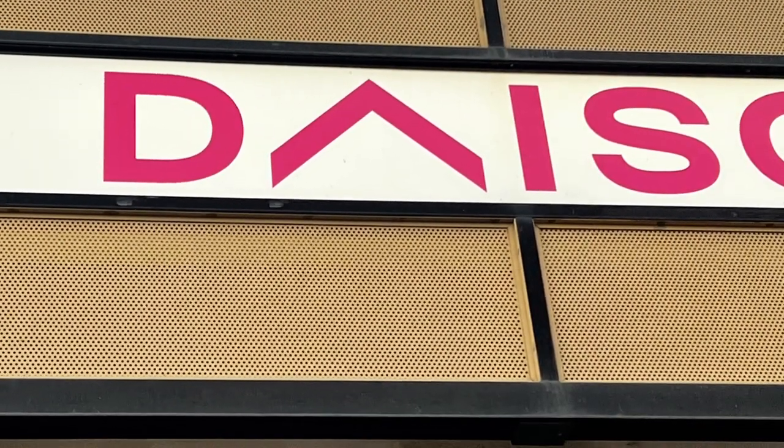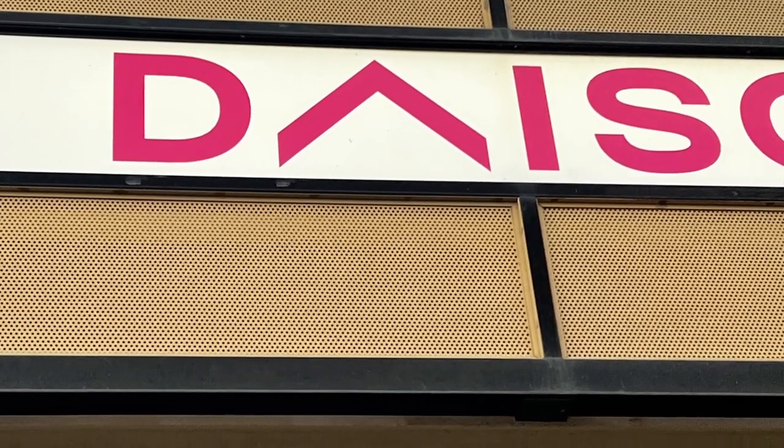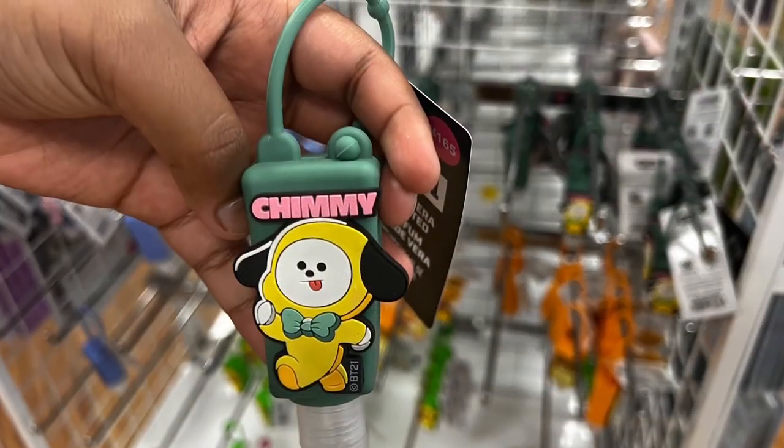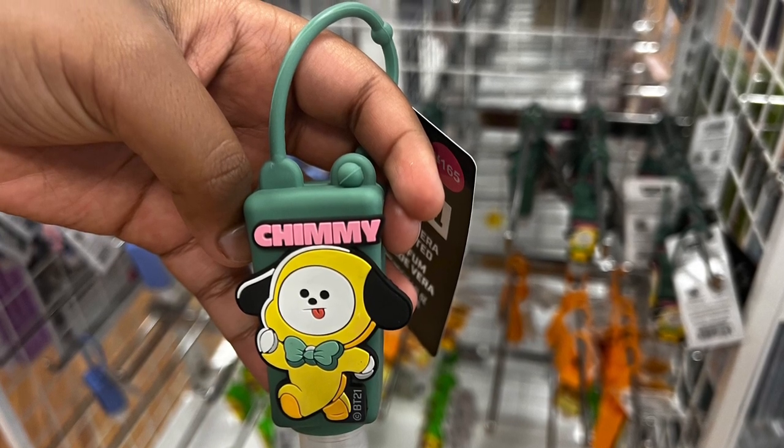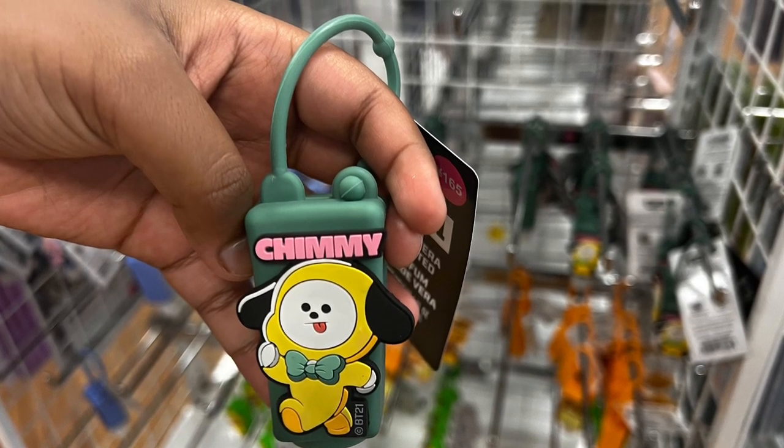Next, we went to Daiso, which is basically a dollar store. I didn't really get too many things from there, but one of the things I got was hand sanitizer, and it's actually based off of a character, so it's really nice.